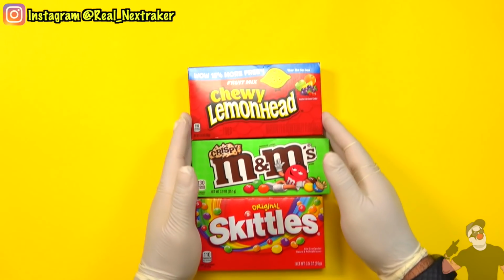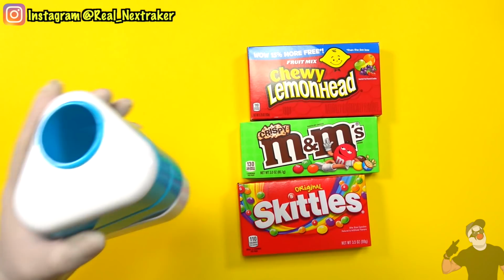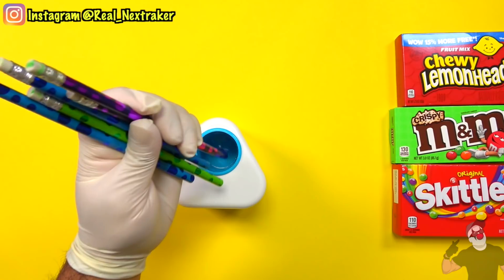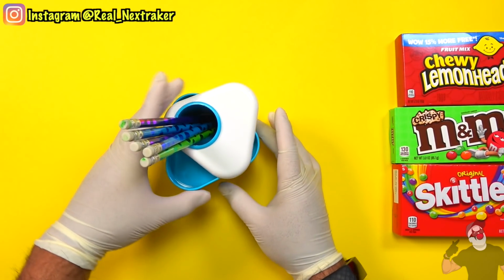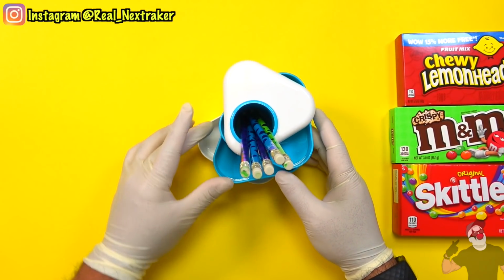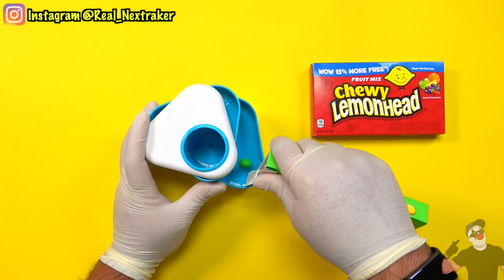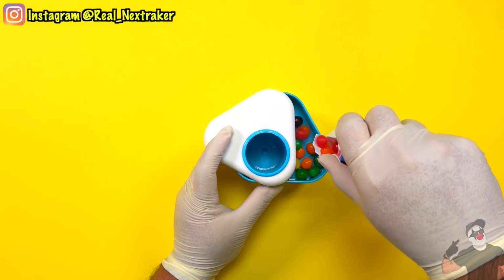As you can see right here, I have 3 different boxes of candy which I will sneak into class using a unique pencil container that I found at the dollar store. I really like it because it does do its job as a pencil container, but it also has 3 secret compartments. Just by twisting it, it will reveal them, so it's a no-brainer that I will fill each container with candy. The bottom container will hold my Skittles. The middle one will have my M&Ms, and the top I will fill up with my Lemonheads.